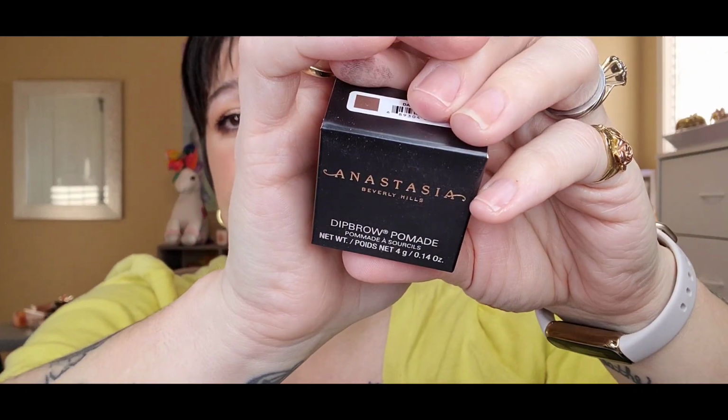Next is, we got more than 5 items. I guess they sent this as a twofer. This is the Anastasia Beverly Hills Dip Brow Pomade. I did get the shade dark brown, and then it has the brush number 78. I actually used to use Dip Brow years and years ago, like when I used to do Facebook lives and stuff like that, I used it a lot. They're not my favorite products now, although this is a beautiful product and I'm happy to have it, but I will put this in my pay it forward pile.